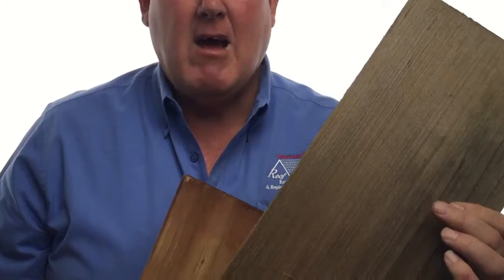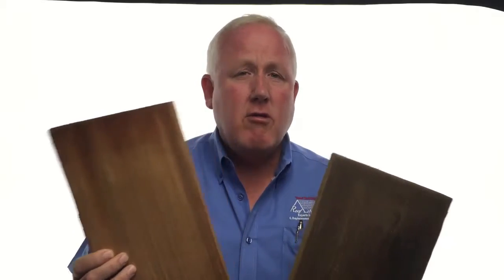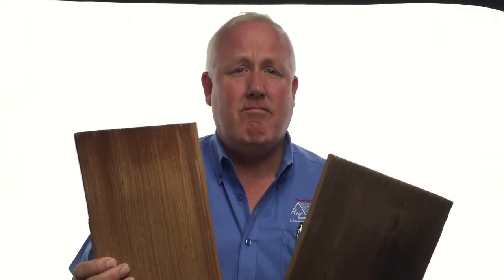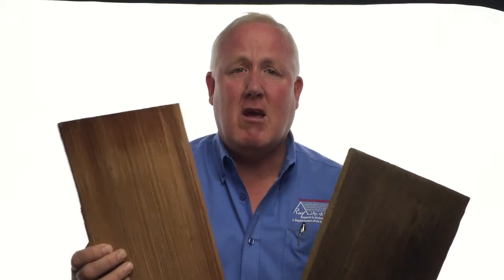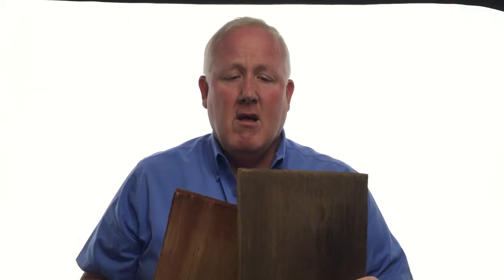This shake is like a fence post in the ground versus an untreated one. An untreated one rots off in less than 5 to 10 years. It falls over. A pre-treated one is a 30-year in-the-ground protection. So the treatment that's in this has been proven. The wood has been proven.